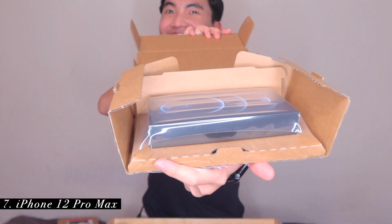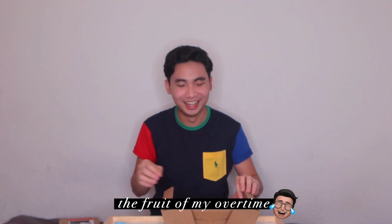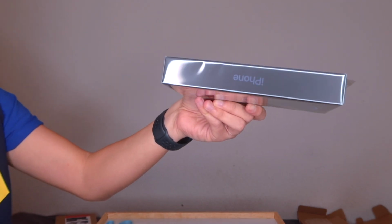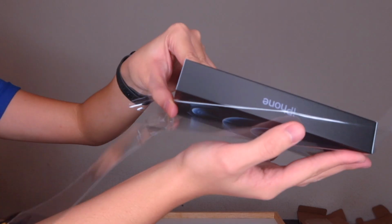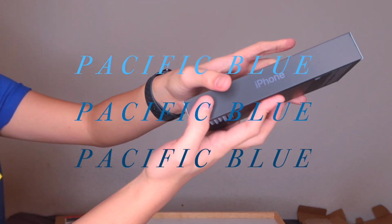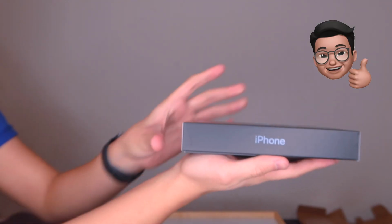Can you see it? This is the fruit of my labor. Let's unbox it. I'm sorry, it needs to be cut. It's on reverse. Yes, I do know that. But I just want you to hear this whole... And this is on the Pacific Blue colorway. So guys, if you're excited, like this video. Because I am.